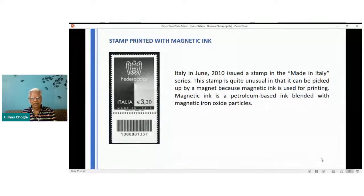Italy in 2010 issued a stamp in the Made in Italy series. This stamp is quite unusual in that it can be picked up by a magnet because magnetic ink is used for printing. Magnetic ink is a petroleum-based ink blended with magnetic iron oxide. It was issued to celebrate the centenary of Italy's iron industry.